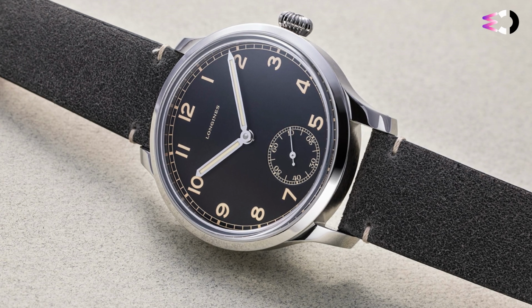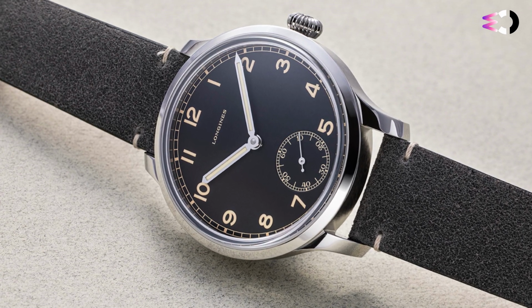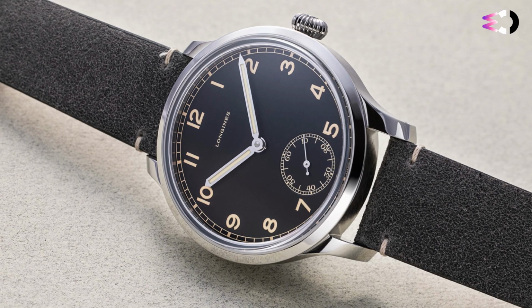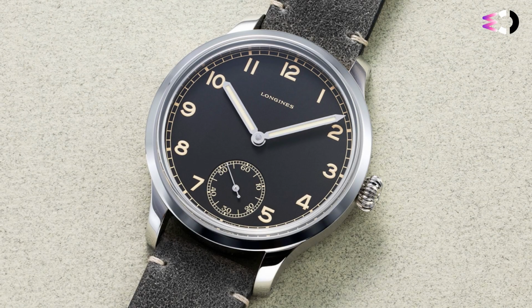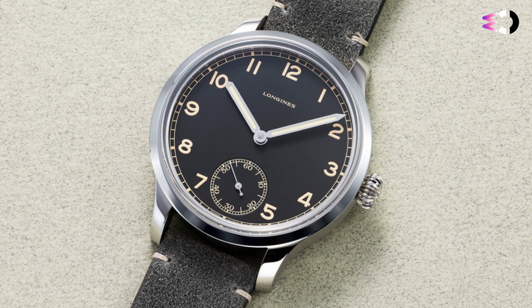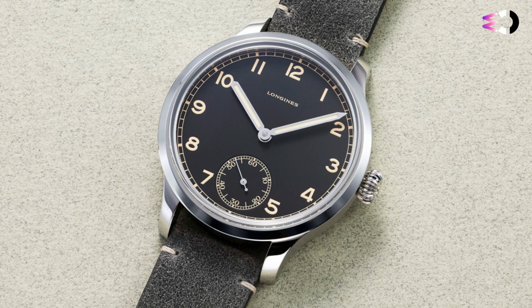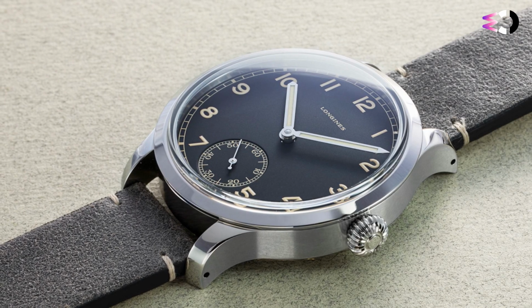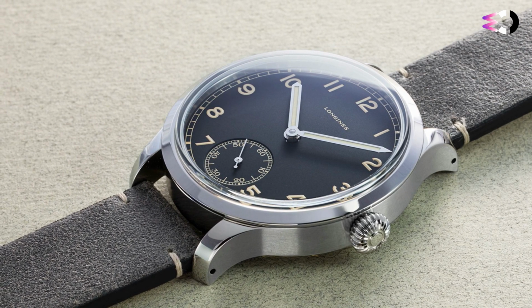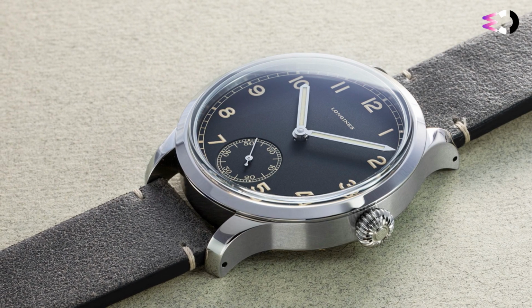The large diameter allows for a vintage hand-wound ETA 6498, which has been modified and relabeled the Longines caliber L507.2. It has 17 jewels, beats at 21,600 with a 53-hour power reserve. In conclusion, the Longines HydroConquest GMT is a capable and stylish watch that offers the practicality of tracking multiple time zones, making it suitable for frequent travelers and those with an active lifestyle.